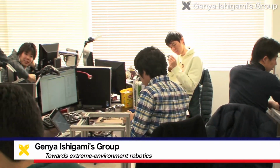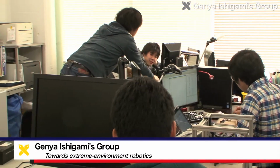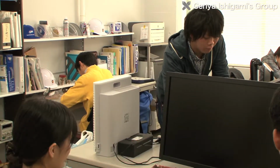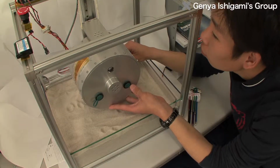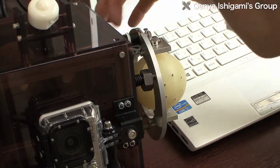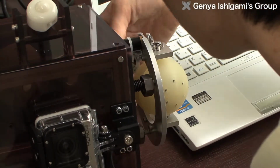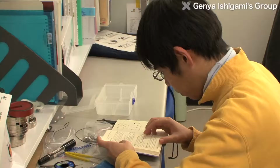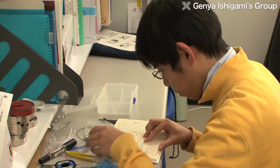At Keio University, the Ishigami Laboratory, in the Faculty of Science and Technology, Department of Mechanical Engineering, is investigating robotic mobility systems. The main mission of this group is to provide fundamental and applied research for application to extreme environments, notably lunar and planetary rovers.